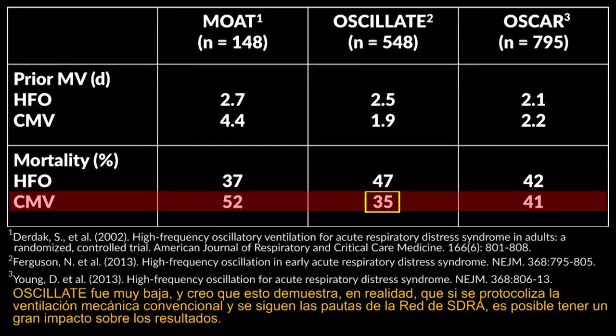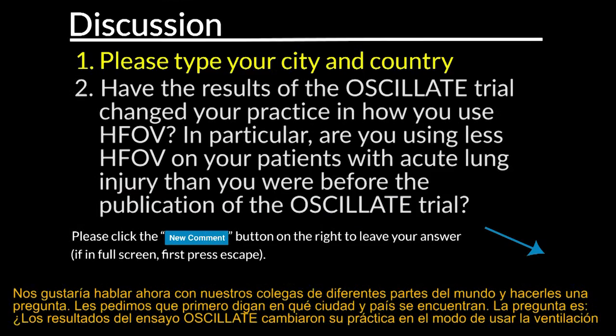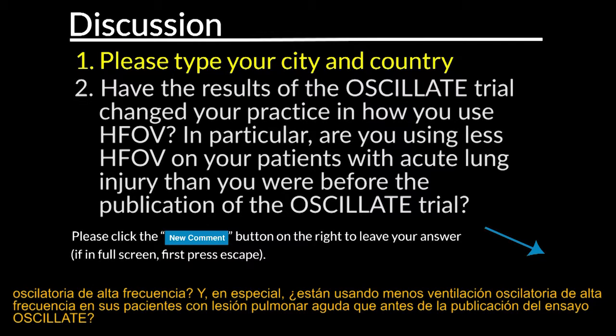can greatly impact outcomes. We'd like to turn now to our colleagues around the world and ask you a question. Please first state your city and country location. The question is, have the results of the OSCILLATE trial changed your practice in how you use high-frequency oscillatory ventilation? And in particular, are you using less high-frequency oscillatory ventilation on your patients with acute lung injury than you were before the publication of the OSCILLATE trial?